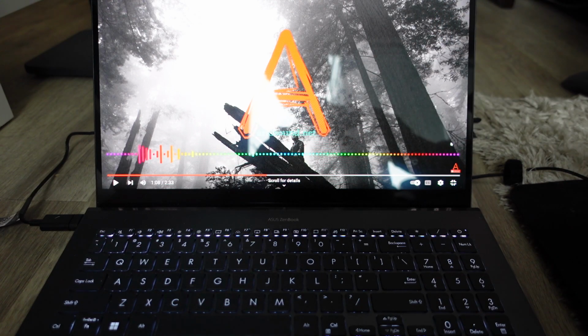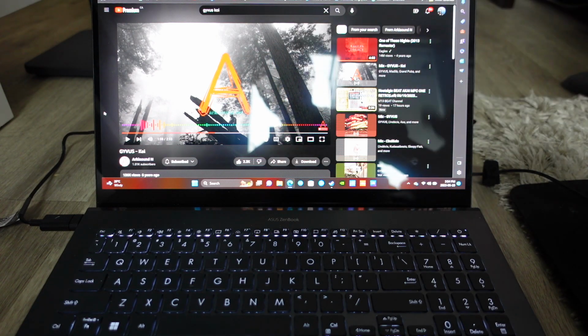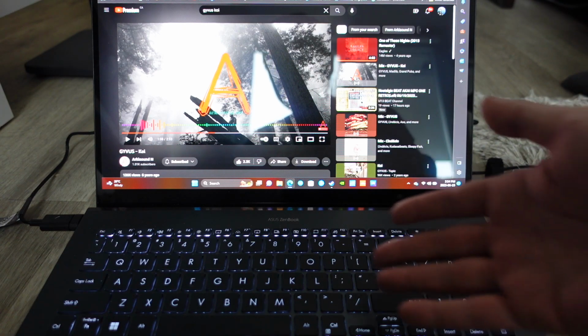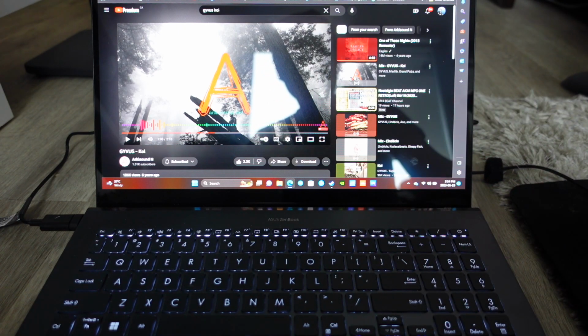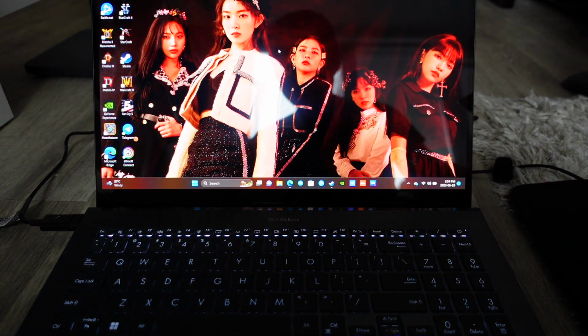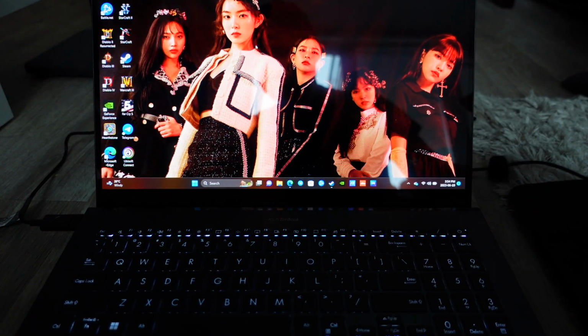The screen is a glossy screen, which I actually don't really like. It's too much reflection. As you guys can see, there's a lot of reflection on the screen. But also, it's the keyboard lights. If that was blinking during the video, I think that's just how my camera is. This is just the keyboard backlight, so that's maybe why it was like that. It's not actually blinking like this in real life, of course.